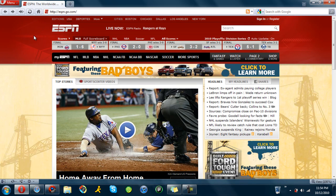Next, we're going to be talking about the looks of the browser, just how nice they look and all of the elegance and all that good stuff. So first, we're going to be starting off with Opera. You see your basic array of buttons right here.